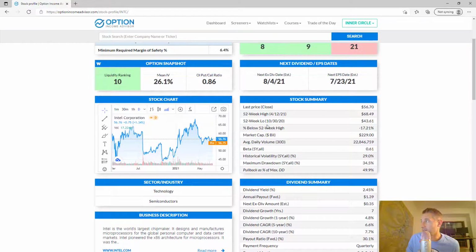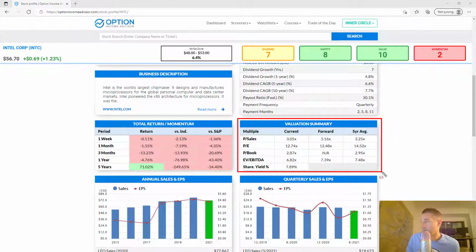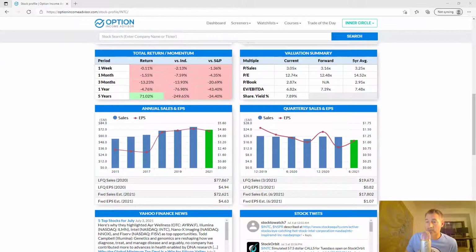So let's move on and talk just a little bit about valuation, because this stock has a 10 valuation. I just want to touch on that briefly while we're here. These are the 4 main multiples that we look at: price to sales, price to earnings, price to book, and enterprise value to EBITDA. Right now, Intel trades at a discount to all of those multiples, especially on a forward basis, because as we're looking forward, the expectations are that earnings and sales are going to be coming up, hopefully getting back to more pre-pandemic highs, because they're not quite there yet.